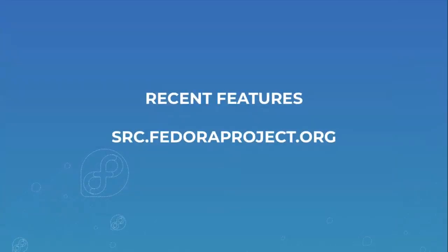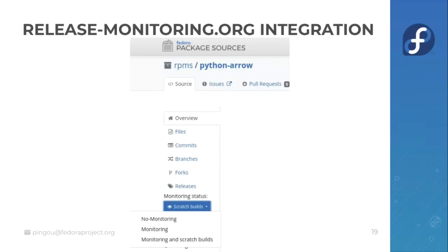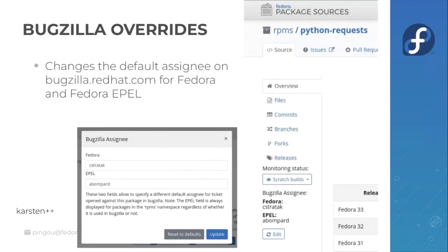So now let's move from upstream to dist-git. Over the last year, we've added integration with release monitoring, so anitya integration. You can just specify if you want no monitoring, or monitoring and scratch builds, and anitya creates that information from the API and behaves accordingly. Then, we have added Bugzilla overrides.